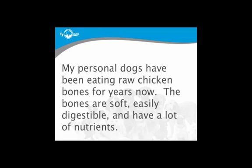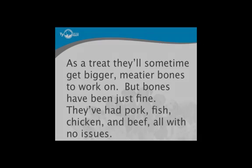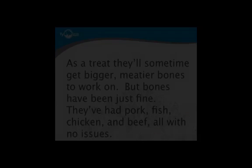My personal dogs have been eating raw chicken bones for years now. The bones are soft, they're easily digestible, and have a lot of nutrients. They've also eaten beef bones, pork, duck. The list goes on and on and on. As a treat, they'll sometimes get bigger, meatier bones to work on, but bones have been just fine. Like I said, they've had pork, fish, chicken, beef, all with no issues.